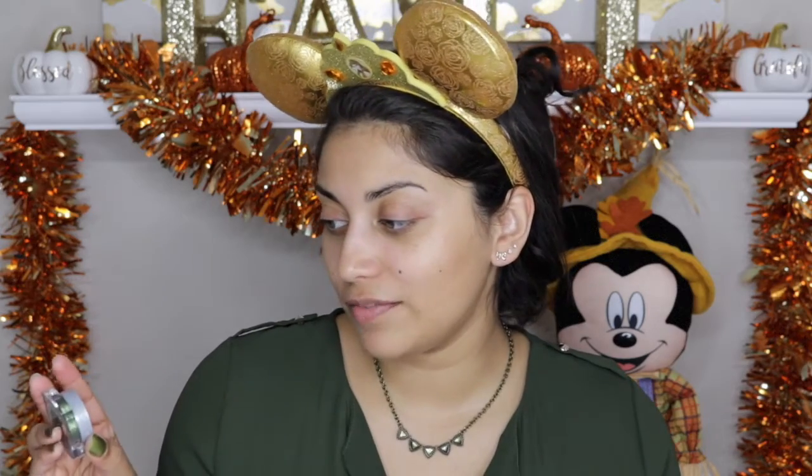I'm going to start off by taking this L'Oreal Infallible eyeshadow in Golden Emerald and applying that all over the lid. This is definitely my most favorite eyeshadow of all of the L'Oreal Infallible shadows. Love this color.